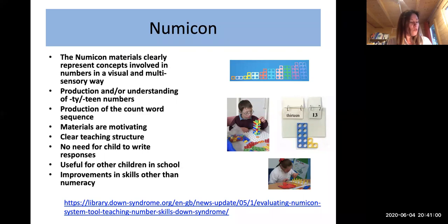Teachers also reported that when they were using Numicon with their child with Down syndrome, there were also other skills that improved other than numeracy, including motor skills and pointing and gestures, etc. So, Numicon can be something that can be quite helpful.